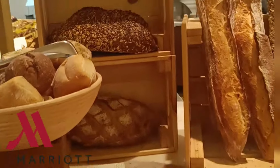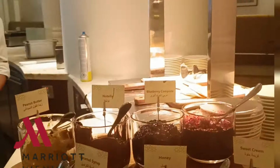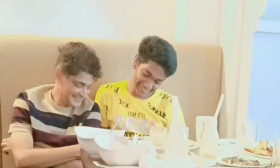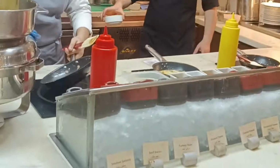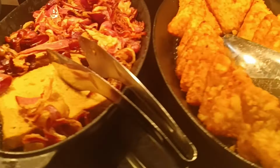A selection of cereals and oatmeals with various toppings, raisins and nuts were another variety. I was surprised to see the Indian section where there were parathas and smashed masala potatoes. There was also a smoothie bar with a variety of fruits, vegetables and protein add-ins with nuts.